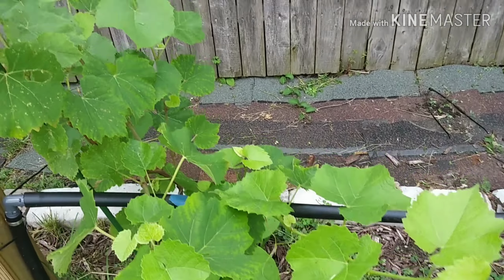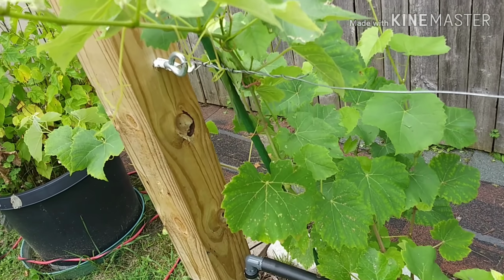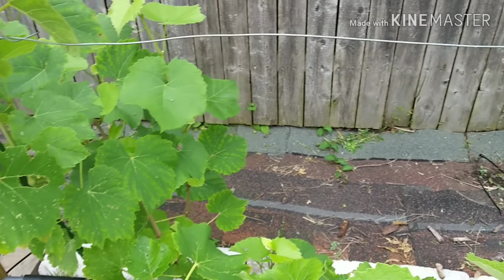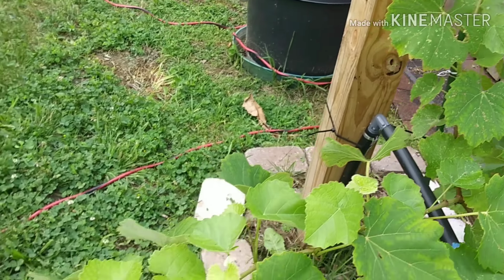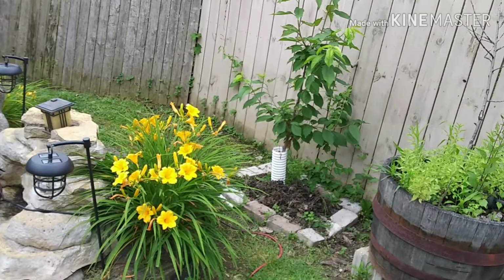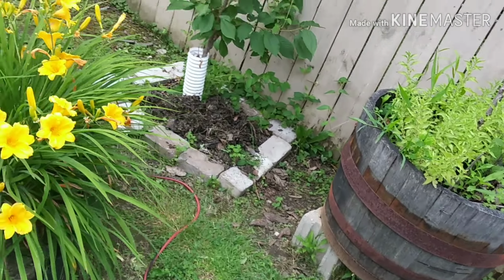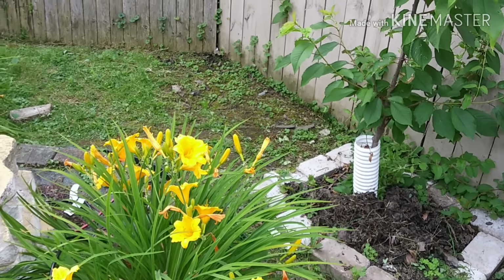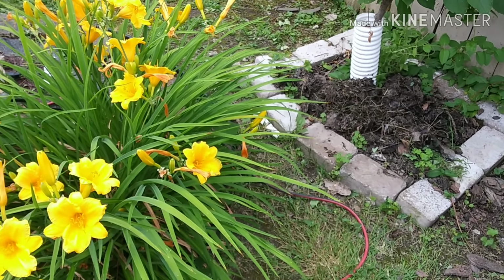I'm super happy about this because they are starting to reach the trellis, reach the wire. And it didn't do that last year or the year before last. Over here, where you see all this down there, that was a bunch of compost and just a whole bunch of stuff that I put around this tree.